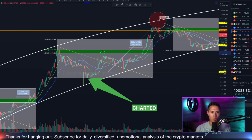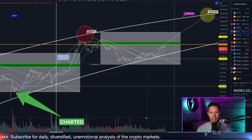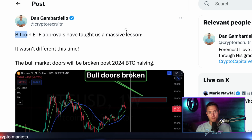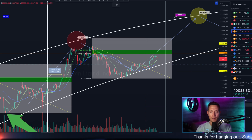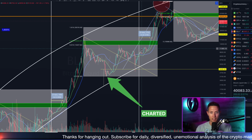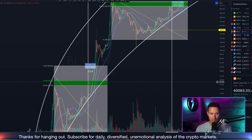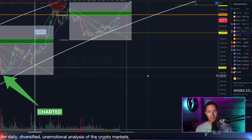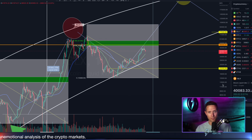And look, there's that rejection once again on Bitcoin at the 618 prior to the halving. Here we are again, the same exact story playing out. And there's no reason for me to sit here and think that it's going to be different this time. There was a reason. I posted about it earlier. Bitcoin ETF approvals have taught us a massive lesson. It wasn't different this time, because that was the question. Are the Bitcoin spot ETFs going to have Bitcoin breaking through these bull market doors sooner than post Bitcoin halving? Because as we just saw, the three halvings that Bitcoin has had so far, right? 2020, 2016, 2012, every single cycle, Bitcoin broke those doors, the Fibonacci retracement, after the halving. At this point, I'm very convinced that it's not going to break through until after the halving. And I just want to say, I could be very wrong about that. And I will gladly sit here and say, hey, I was wrong.